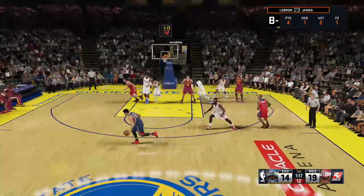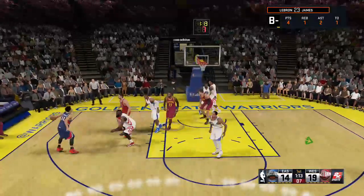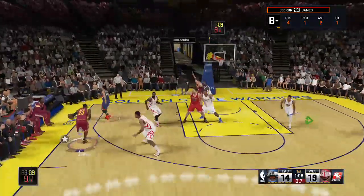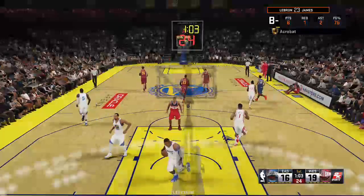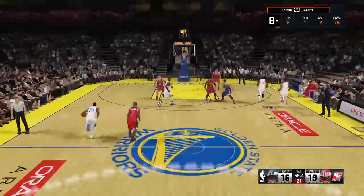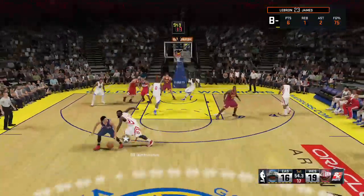Mozgov kicks to Jenkins. 6 on the shot clock. James outside. A stupendous finish in traffic. 6 points for him. You know, he operates so well close to the bucket. There's nothing he likes more than seeing an opening inside.